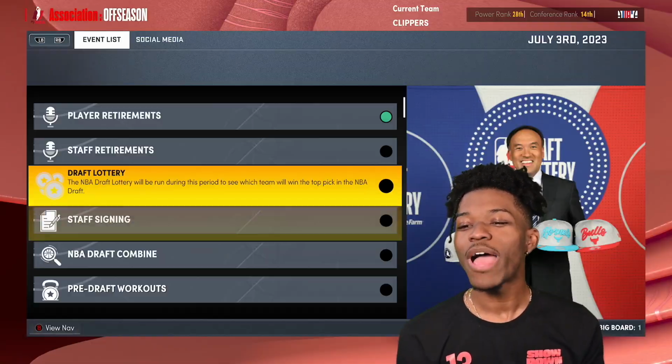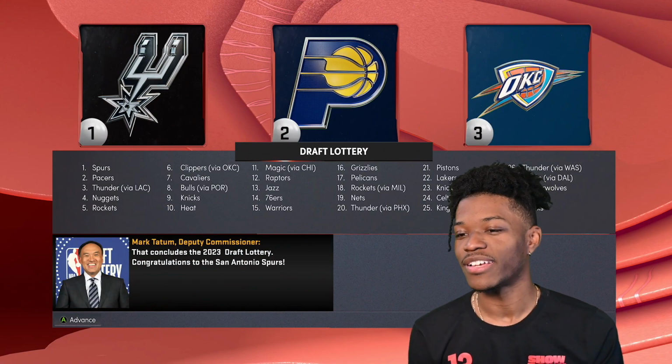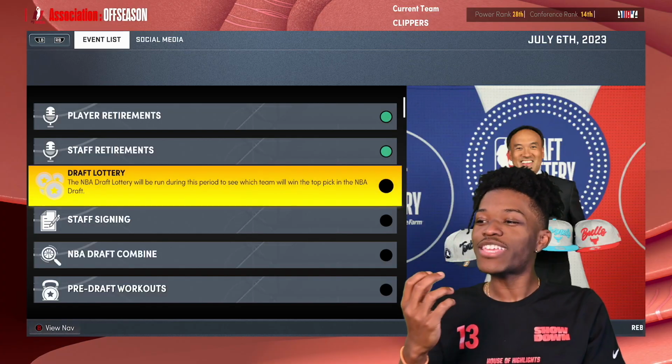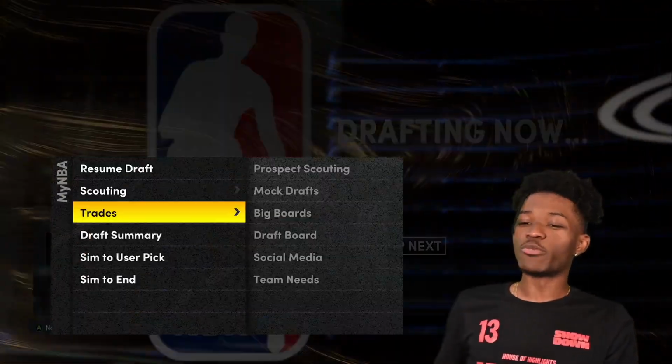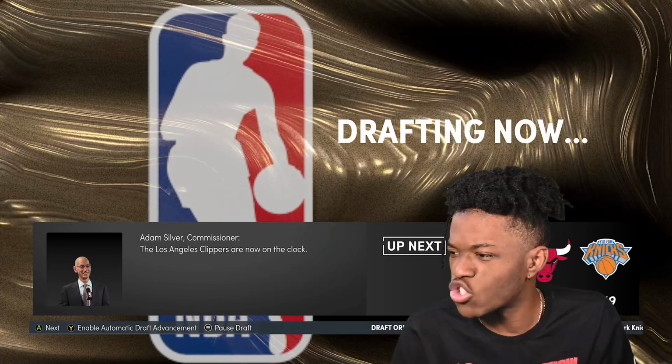All right, we don't have our pick. Watch OKC come up. OKC has our pick. Look at that. Oh, but we have OKC's pick, and that's number 6, so it's not that terrible. Yes, I would prefer to have my own pick, but we still got a nice lottery pick. NBA draft, here we come. Can we draft an absolute stud that can help us win a championship next year? Let's find out. The 6th overall pick.